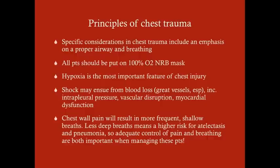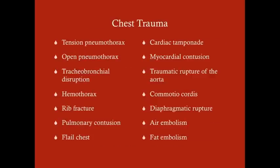So as a rule, in general, for everybody, we want to make sure that the chest wall pain is adequately controlled, not just for relieving the pain. I mean, that's a good thing too, but to make sure that they have good pulmonary toilet, that they're able to make nice deep breaths and aerate their entire lungs. We'll talk more about that in a few slides.